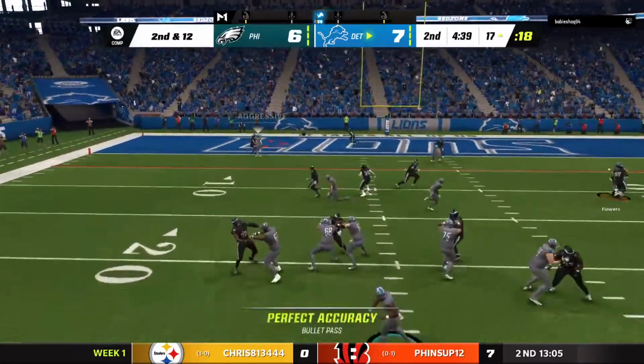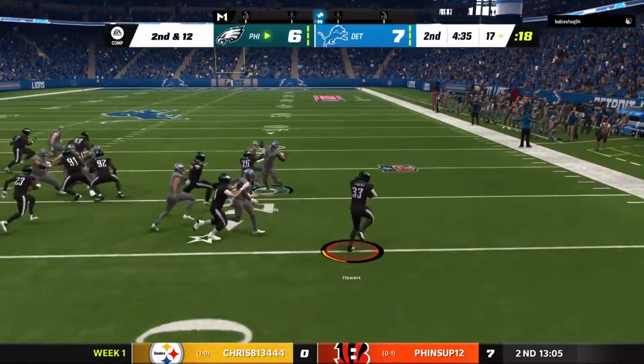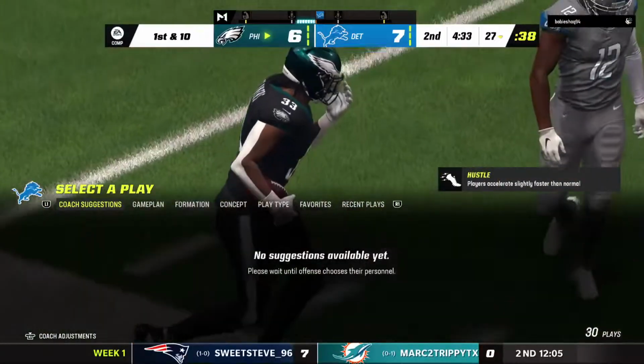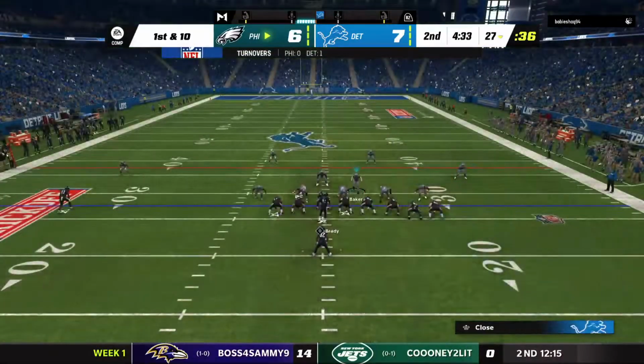Willis out of the gun. Oh, looking for Waddle, but it's intercepted. Trey Flowers picks it. And the Eagles force the turnover. They'll take over at their own 27. And as we've seen, points have been precious so far, and they just threw something away on that snap.